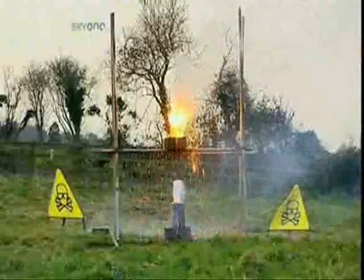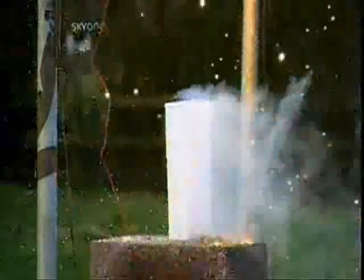So there you go, Dan. Adding something cold to thermite doesn't cancel it out. It just makes it angry. Thermite. You won't like it when it's angry.